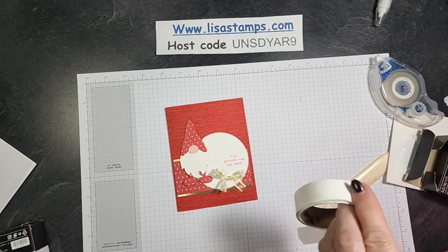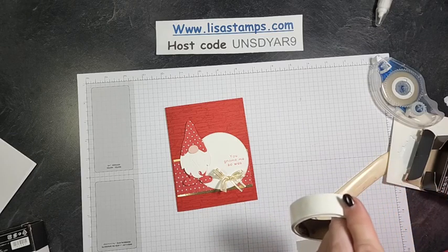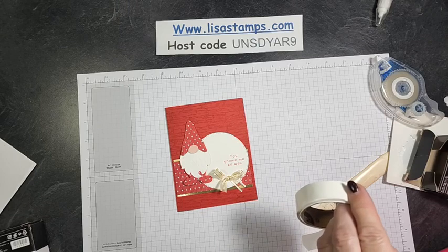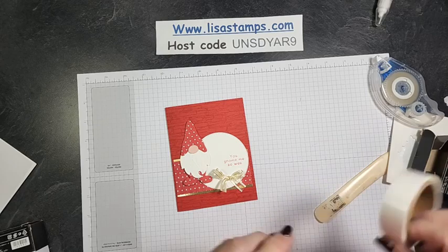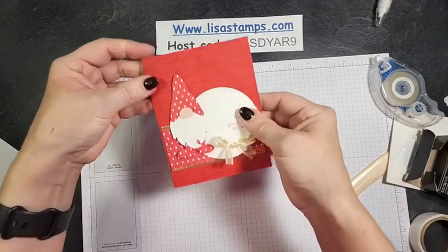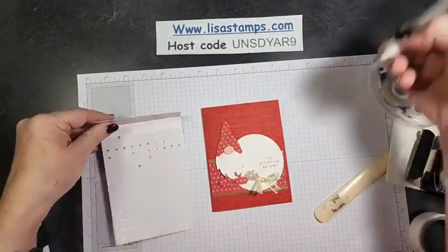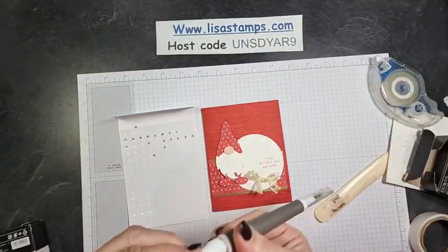Okay, I'm just checking my messages here again. Oh, you made 3 of the gnome cards? Oh, they're cute. So this is your card number 2. Oh, I forgot something. Again, like I said, I'm talking about other things.